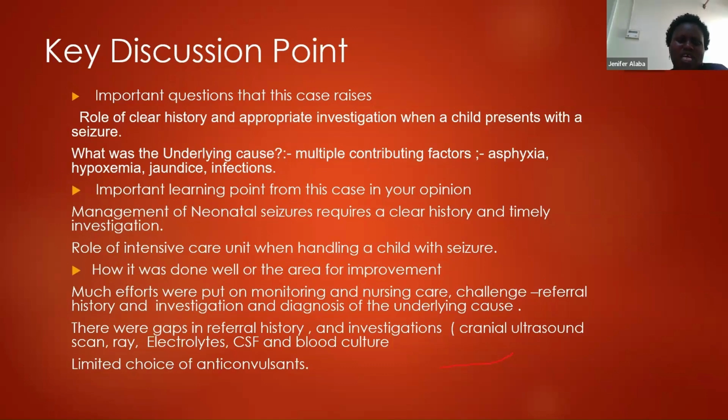The maternal history was a bit deficient. We couldn't assess the other risk factors in case the mother had infections. I think Dr. Gibson talked about the TORCHES as one of them. Syphilis is quite common in our setting, but we did not have this history. It was limited, and yet actually it is key to rule out any predisposing factor to infection.